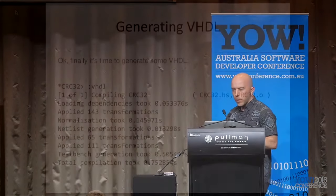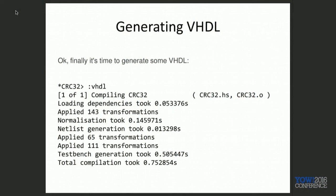Finally, if we're happy that that works, and we will get the true, we can just generate VHDL. Recently, I've also been generating Verilog, similar kind of thing. You can just do :Verilog or --verilog in a makefile. And as I said before, I'm basically treating VHDL or Verilog as intermediate languages. They're just generated by Clash. Generally, I don't need to do anything. I just load them into Vivado and build.